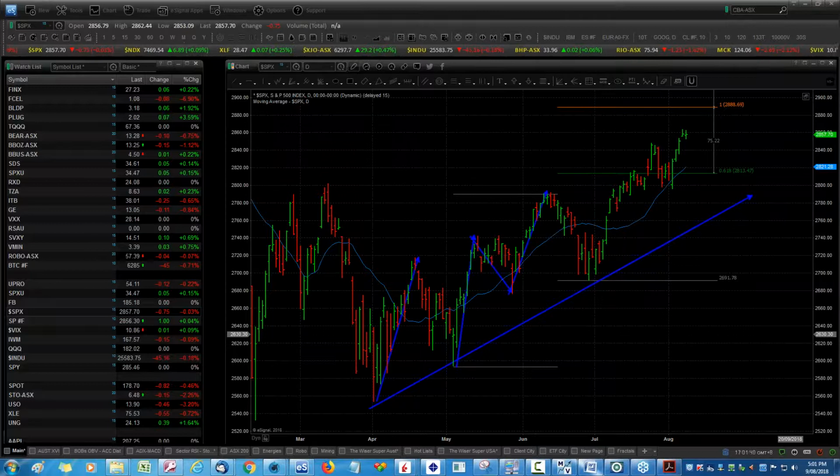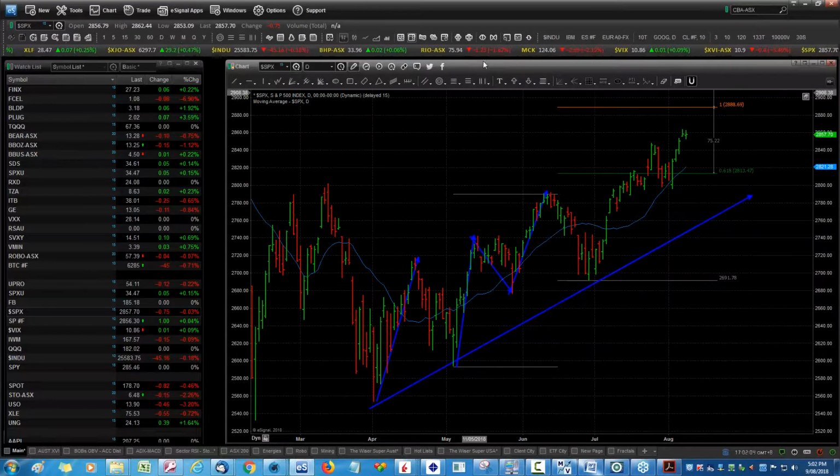Let's get moving and have a look at the technical and fundamental backdrop for financial markets as they stand. First of all, starting with the S&P 500, I'm very interested in continually getting a consensus of where this market's going, both identifying new opportunities for investors to place their money and also a focus where traders should be looking for opportunity.